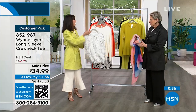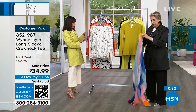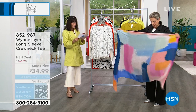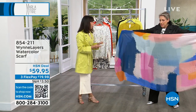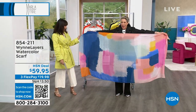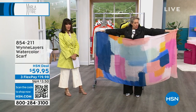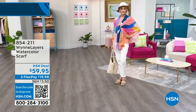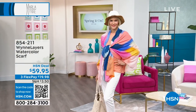852-987 is your number. Okay, so we have to give you the information on the scarf before we take a break. So the scarf today is 80 by 40. Look at this. I can't even get in the full front. It's farther than my wingspan here. To me, it's like a painting. It's gorgeous. I use them for table runners all the time, because they're beautiful.